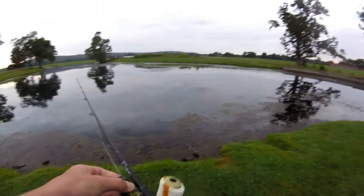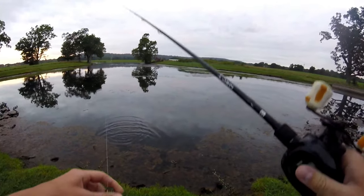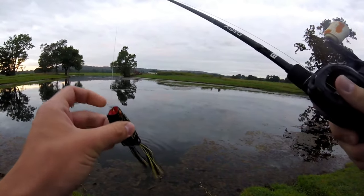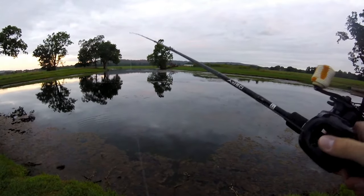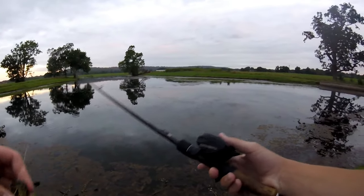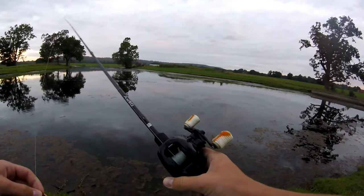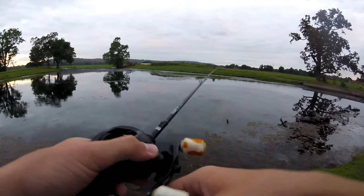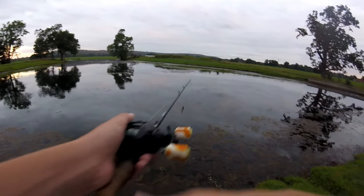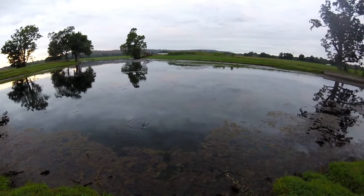Alrighty guys, just got down here to the pond. Oh, a little froggy. And that's what we're going to be trying to imitate today. Just going to be starting off with a little popping frog, a little Spro popping frog in black, 13 Fishing, 7'3" medium heavy, 13 Fishing Defy black. If you guys watched my review over this rod and reel combo, you guys obviously saw it. And yeah, today we're gonna be frog fishing.